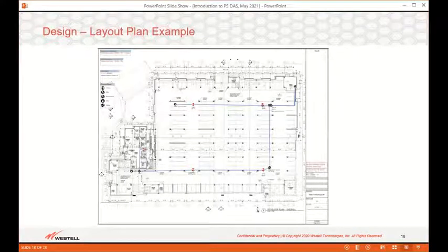So here's an example of a layout plan using IBwave. It shows the component locations and the identifications for the installer to follow. So the blue lines here are the cable routes. It shows the splitters and the antennas. So all of the components are laid out here with labels for the installer to follow.